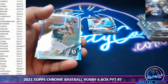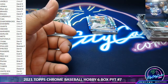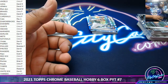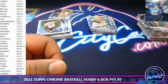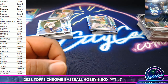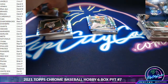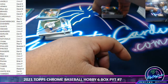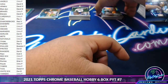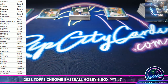I gotta go there real quick. The variation guide to this 2021 Topps Chrome baseball variation. So 350 is short print, 356 super short print. If I scroll down, I think there's pictures of them. Yeah.